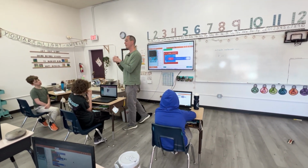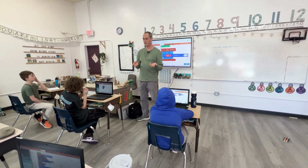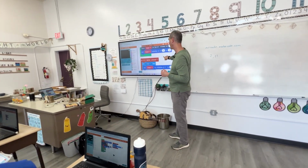So, we need to give our character acceleration in order to experience gravity. Here's how we do that. Go back up to the green spot. We're going to put another block there.